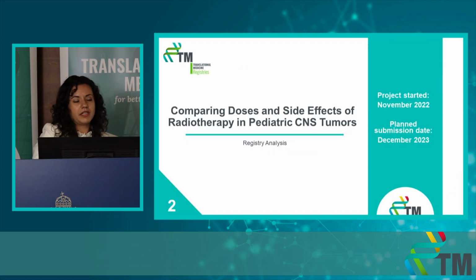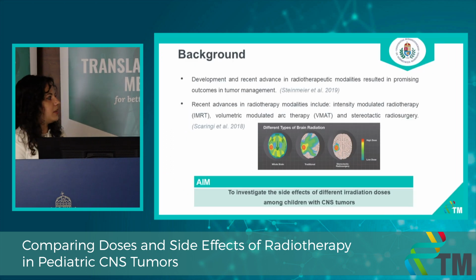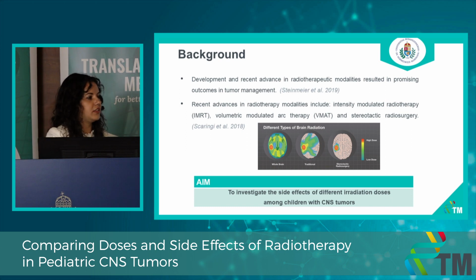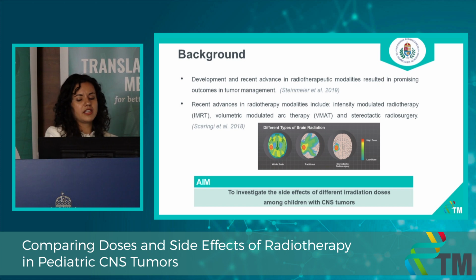In my second topic, by performing a registry analysis, I am comparing doses and side effects of radiotherapy in pediatric central nervous system tumors. As we know, there has been huge development and advancement in radiotherapy modalities, resulting in promising outcomes in tumor management. Let me remind you of just a few types of radiotherapy modalities that were developed in the last years, for example, intensity modulated radiotherapy, volumetric modulated arc therapy, and stereotactic radiosurgery.